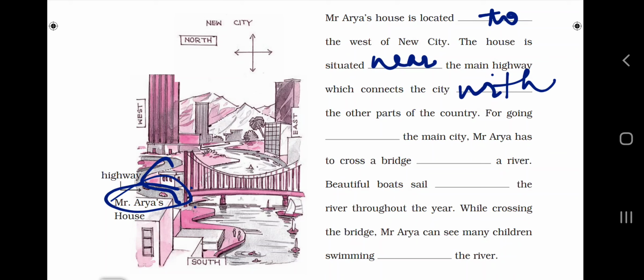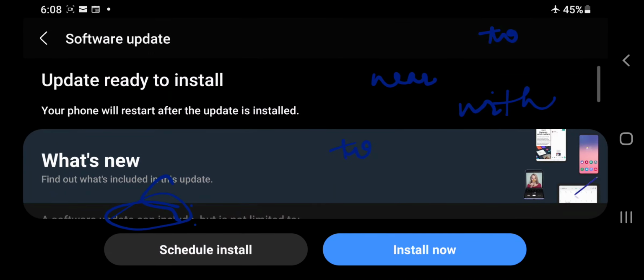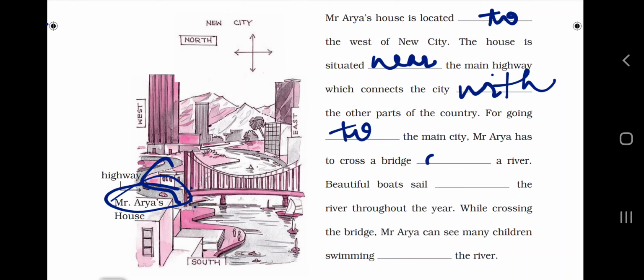For going to the main city, Mr. Arya has to cross a bridge. Let's continue. Mr. Arya has to cross a bridge. अब river पर ही ना होगा bridge, तो क्या लिखेंगे? Over a river. Cross a bridge over a river.